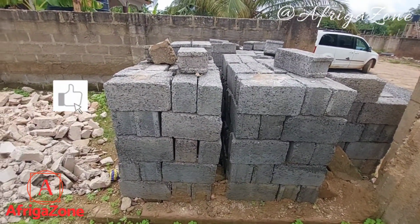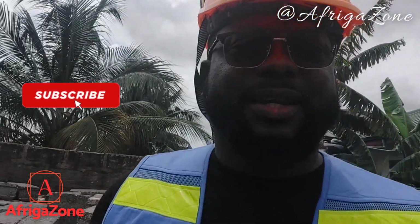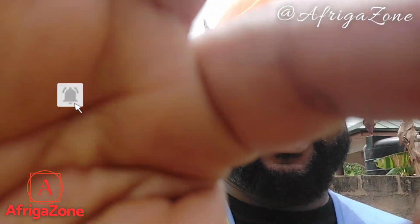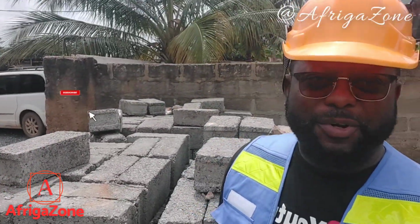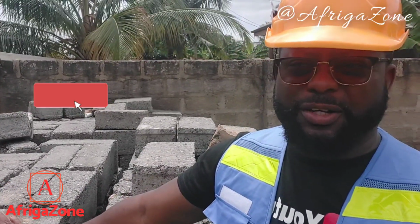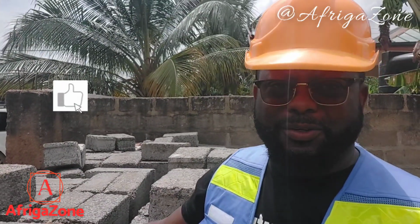when I bought the property, this property right here, they are right behind me, you can see it right here. When I bought this property, those blocks were already on the property, and then in front of the house also I overlooked it. This is one of the mistakes that I made.